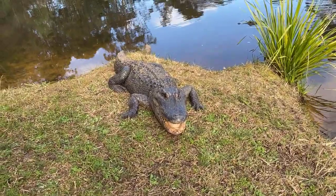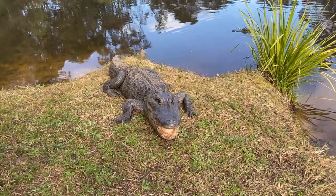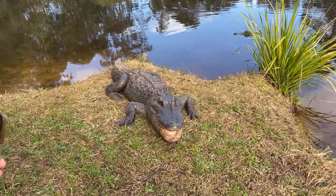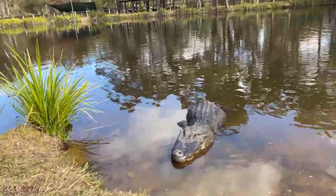Saltwater crocs are a great example. They can reach weights of around 1,000 kilos. Girls maybe top the scales at around 100 kilos or just above. Similar for gators. Some of the largest male alligators can reach weights of around 450 kilos.